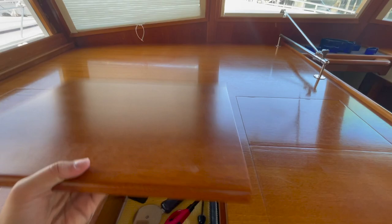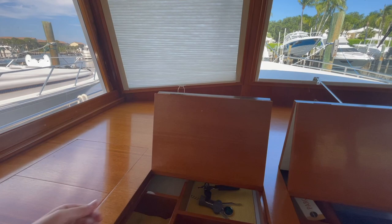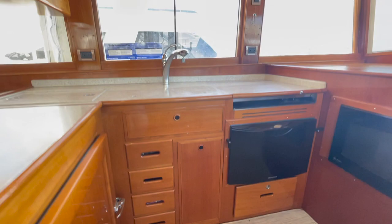Here are utensil storage or just miscellaneous storage, but I would store your silverware and your serveware and other items of that sort in these. It's a really good use of space because normally this is just dead space to give headroom for the stateroom down below, so that's a great feature. Down below here, under the countertop, is a GE convection microwave. There's a dishwasher and a specific trash storage underneath the sink and some other storage drawers.